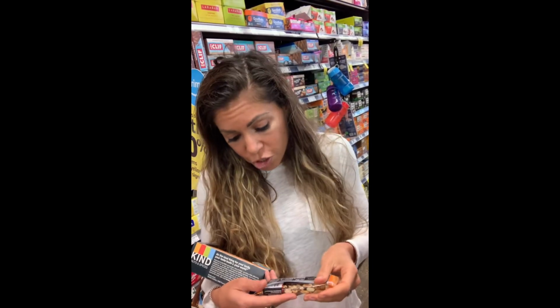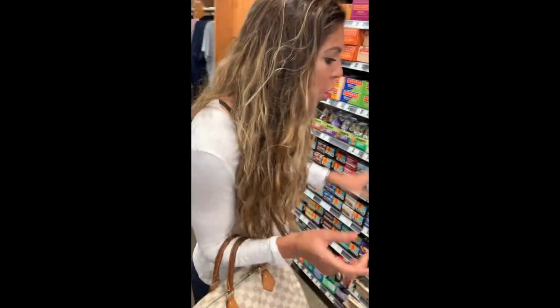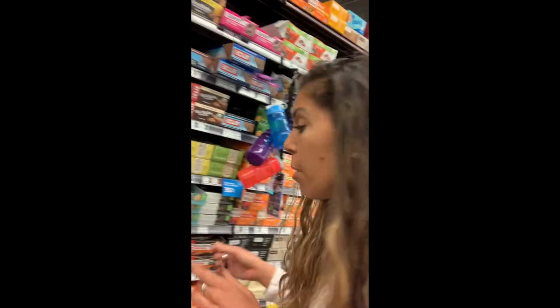And I'll say in my bar, for instance, I have half of the fiber for the day, 13 grams of protein, the carbs are low, and the sugar is 2. The sugar here is 5, which is pretty good. So honestly, this is a pretty good one, but the question is, how full will it keep you? I'm not sure.